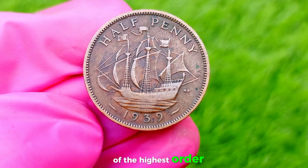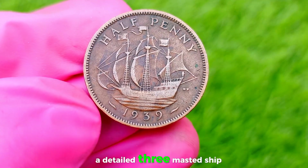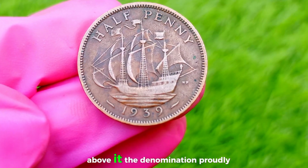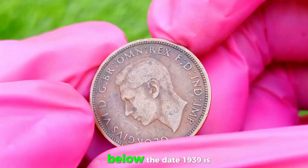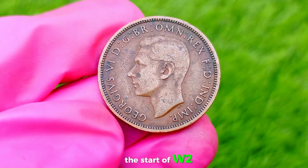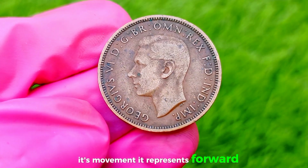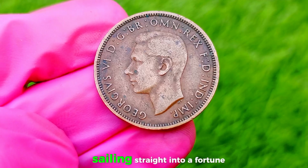Flip the coin, and you're met with another stroke of brilliance. A detailed three-masted ship sails steadily to the left, symbolizing Britain's command of the seas and her exploration legacy. Above it, the denomination proudly declares halfpenny. Below, the date 1939 is engraved, a year that marked both the start of World War II and the end of innocence for the modern world. But this ship is more than design, it's movement. It represents forward momentum. And for those who hold this coin today, it could very well mean sailing straight into a fortune.